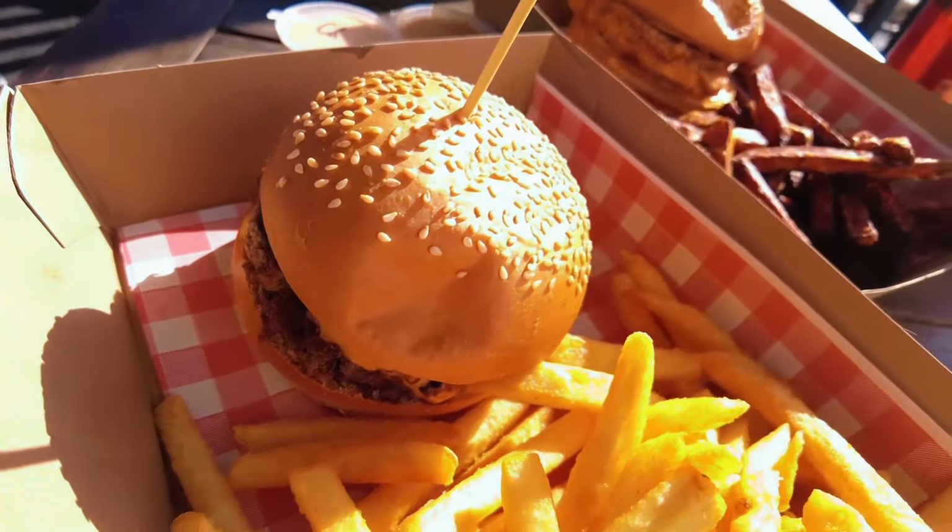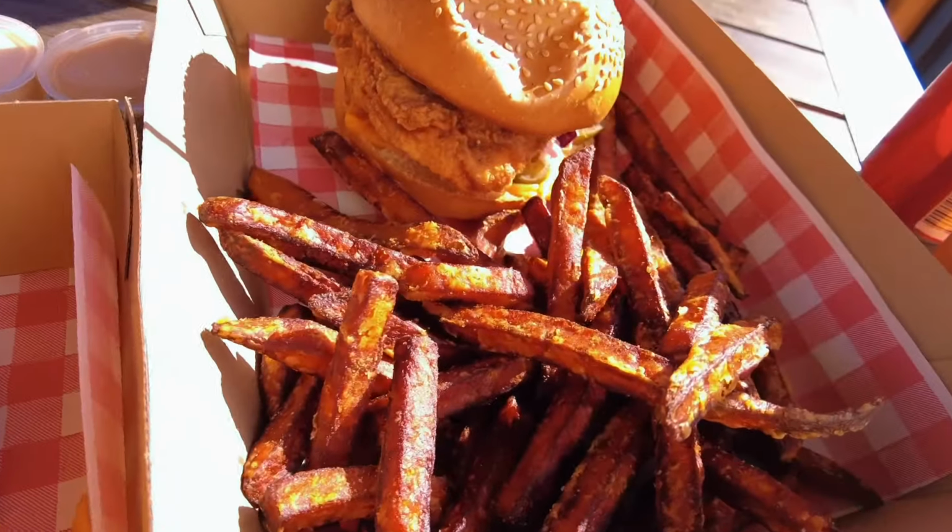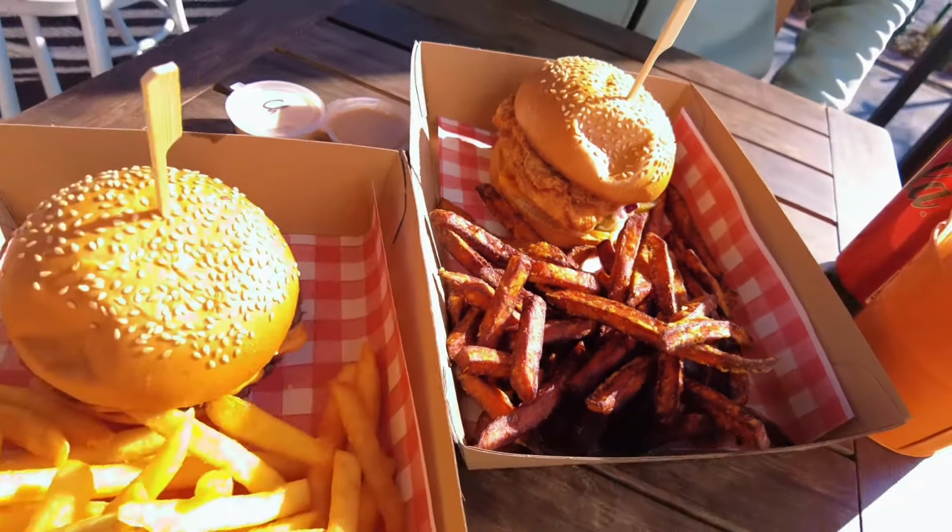Then I'd say MK's. MK's was really nice. The chicken burger they had, the spicy chicken burger, it had this different taste. It had a different flavor. I can't explain it exactly, but you'll definitely have to try it to know what I'm saying. The customer service I had at all of those places were amazing.